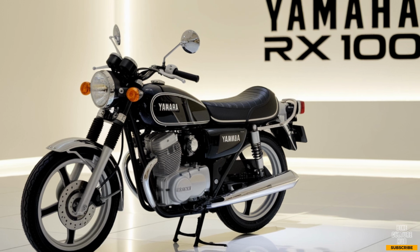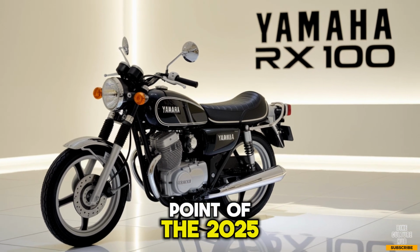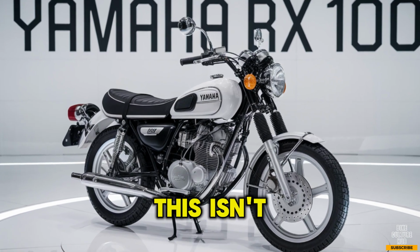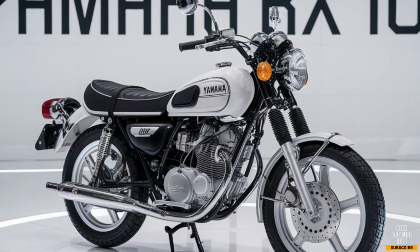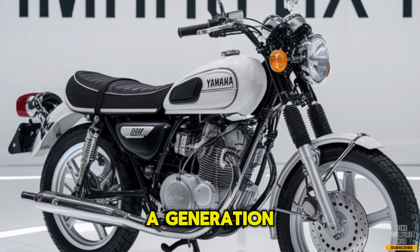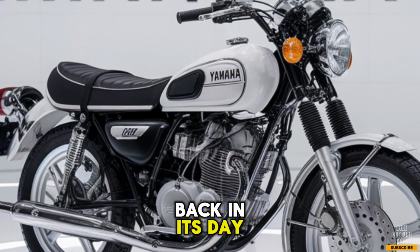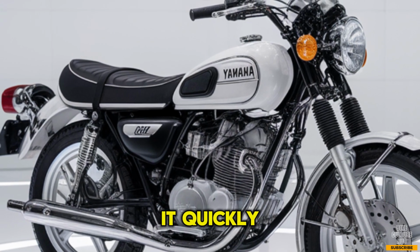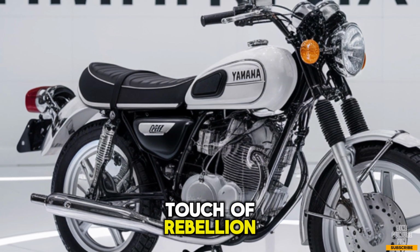mod. Perhaps the most unique selling point of the 2025 RX 100 is its cultural legacy. This isn't just a motorcycle. It's a symbol of a generation. Back in its day, the RX 100 wasn't just about getting from A to B, it was about doing it quickly, with flair, and a touch of rebellion.